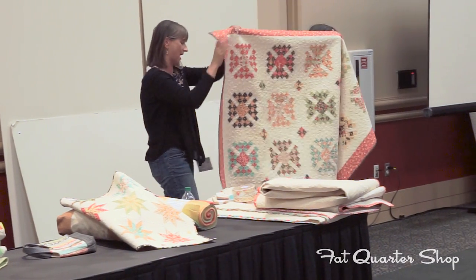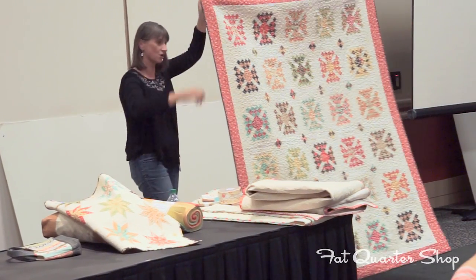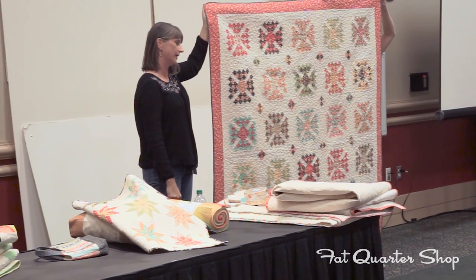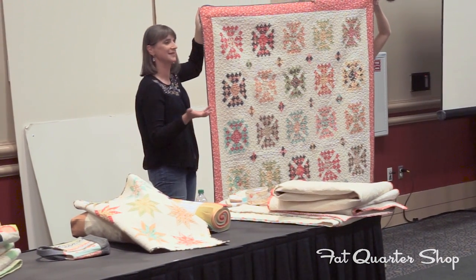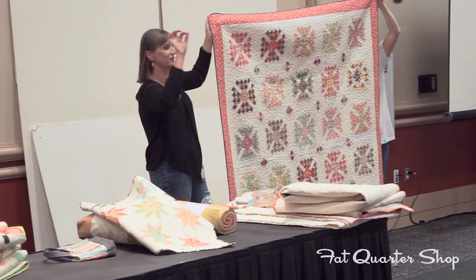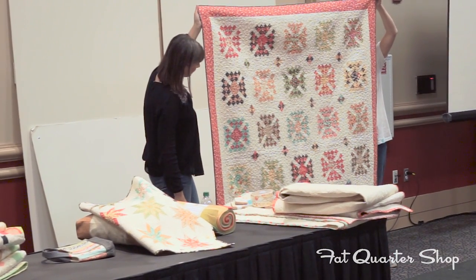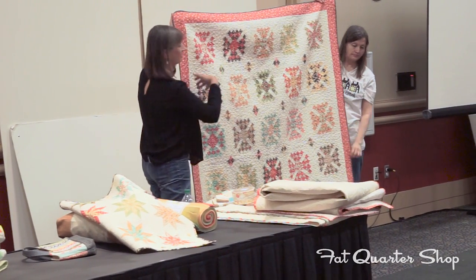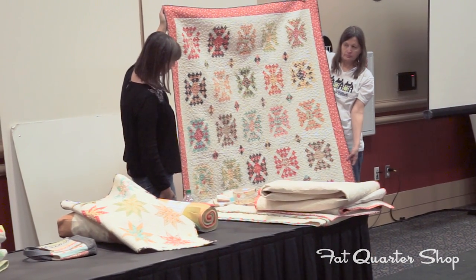time. It's called Granny Style. It's a great scrap quilt. It can be made with one of those fat 8 bundles. It's kind of my take on the granny square quilt. It's that style, but not exactly just a full granny square. It's really fun to make.